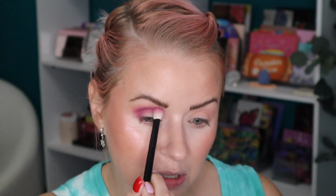I don't use this brush too often. I don't know why. It's a good brush. You can do a lot of things with a brush like this. You can pack shadow on, you can blend it out. I guess I'm always reaching for the 14 and the 13 and the 15 and 16. Those are just my blending brushes.